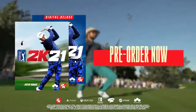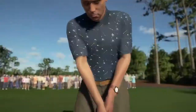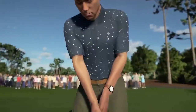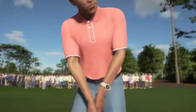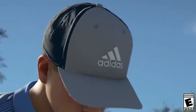Make it a little classic, make it a little funky, and I'm ready for it. I'm ready for PGA Tour 2K21 to come out here. I hope it can come out here with everything that we want, smack dab on the game. But once again, Adidas, Callaway, Jack Nicklaus, and original Penguin, our clothing line. And I'm assuming we could possibly, hopefully, customize some bit of clothing ourselves, because that would be sweet as well.